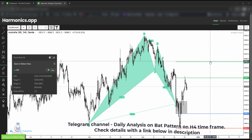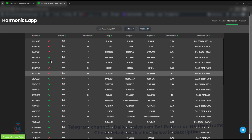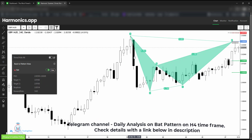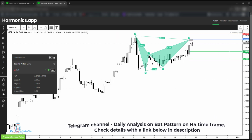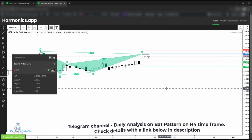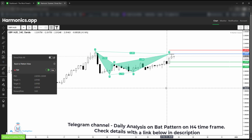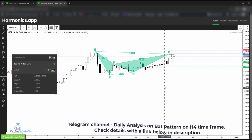I have also checked all the notifications that have been shared with me from the Harmonic scanner over Telegram. There was no significant pattern that has been detected that is in line with the analysis I am always using to detect, first of all, a potential successful pattern and then following the next steps that the technical analysis makes to confirm if the pattern is in line with the technical analysis.